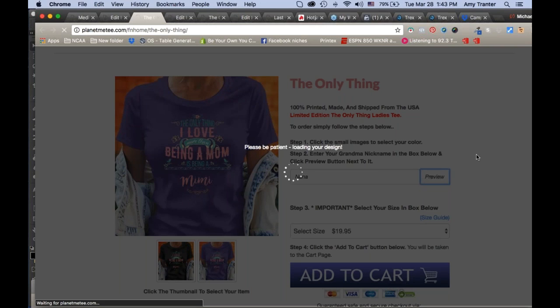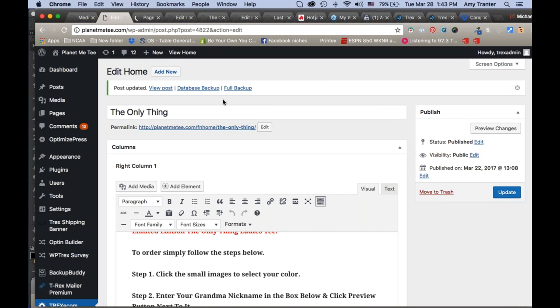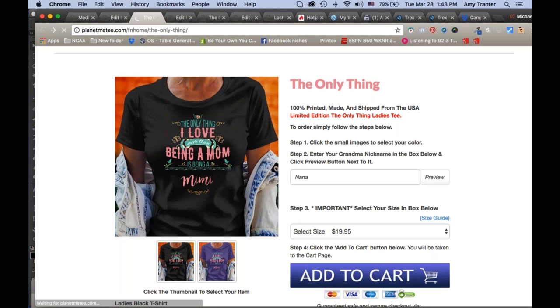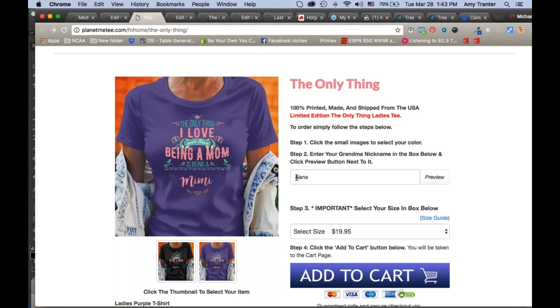So if this was Nana, and I hit preview. Oops, I can't do that because I'm in the actual funnel. You can't preview it. But do you understand what I'm saying? We might have to get the developers looking into that. Yeah, exactly. So this goes away, and it confused them.